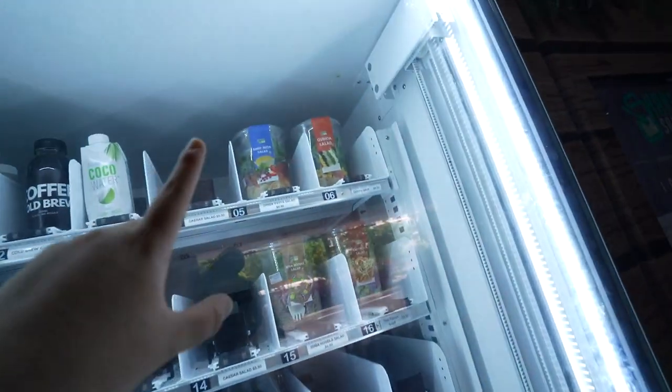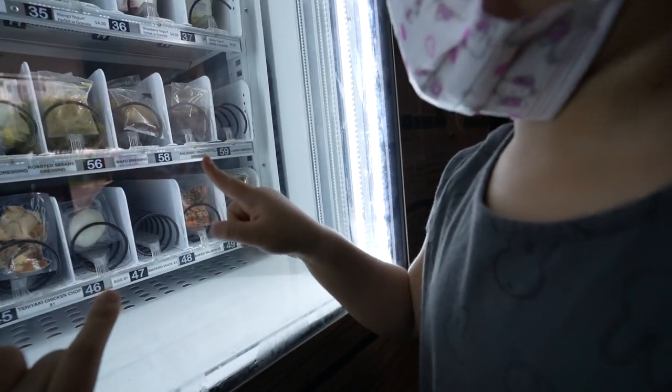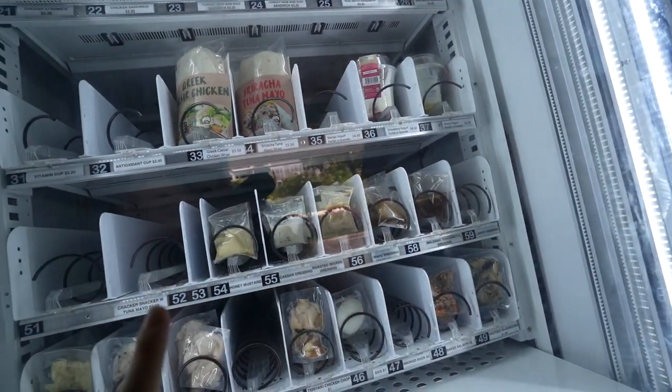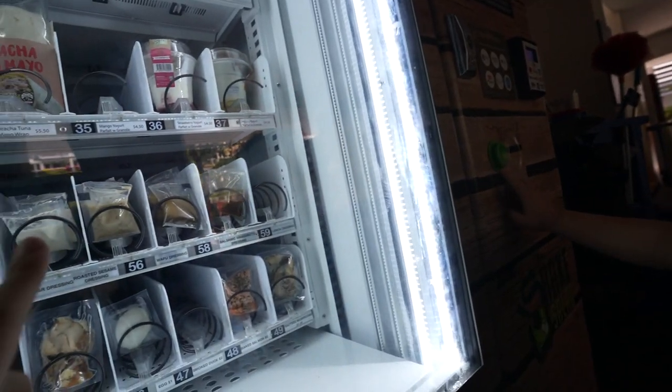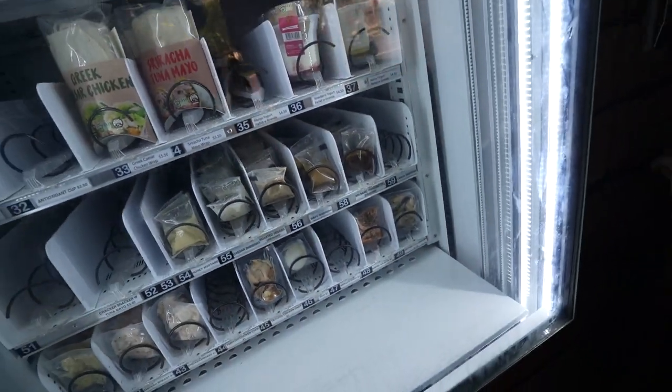So we want the pasta salad and then this one, this egg. Just that. Then I think we need to get a dressing. We want sour sauce or you want the thick sauce? Thick sauce. Thick sauce. Okay, let's get the roasted sesame dressing.